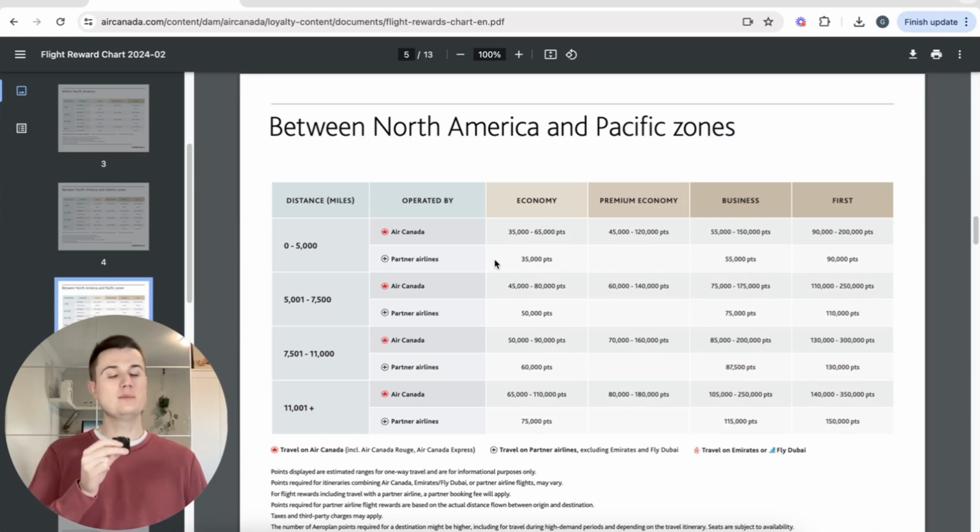One thing that I think is important to note and very interesting about the Aeroplan program is that if you're flying on an Air Canada operated flight, there is a range. So for economy to the Pacific zone, for a flight lower than 5,000 miles, it can cost between 35,000 points and 65,000 points. This is what's called dynamic pricing. In short, there's just a range of prices that you could pay for an Air Canada operated flight, but there will always be some availability to book on points.